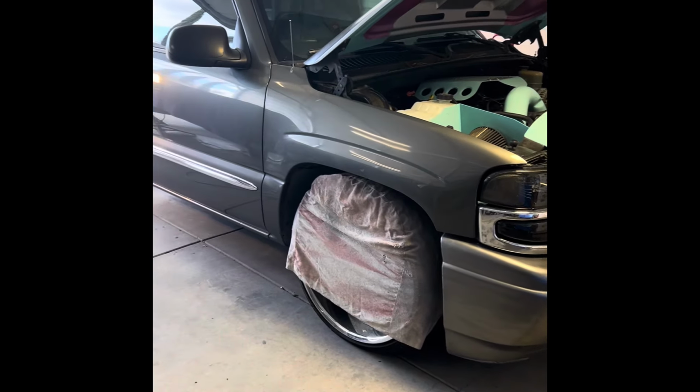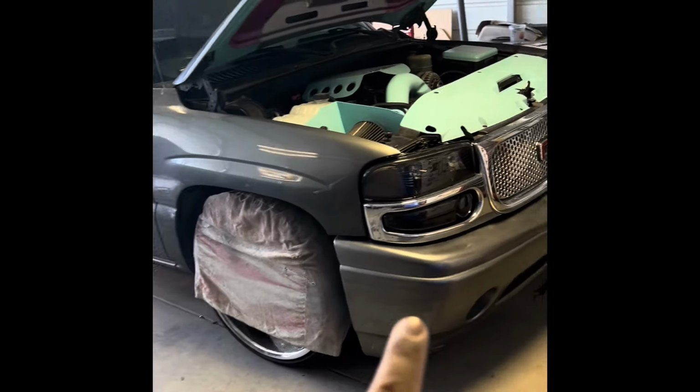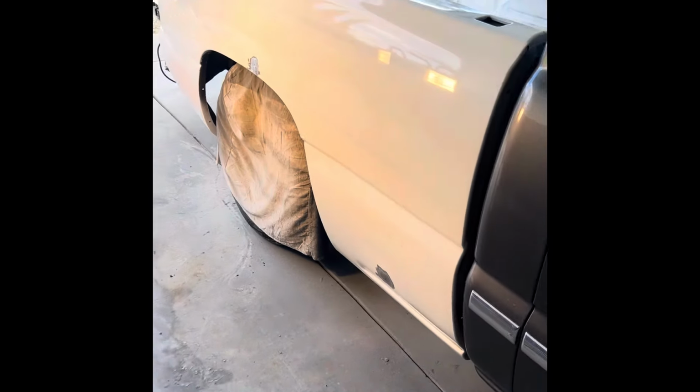So for today, we got this GMC Denali truck in here. The reason I say truck is because it has a GMC Denali front end on there. That normally comes from the Yukons, I believe. So we're doing these repairs on the bed.